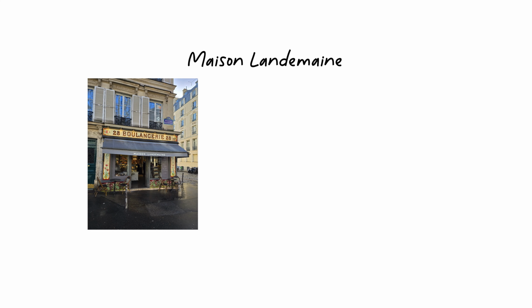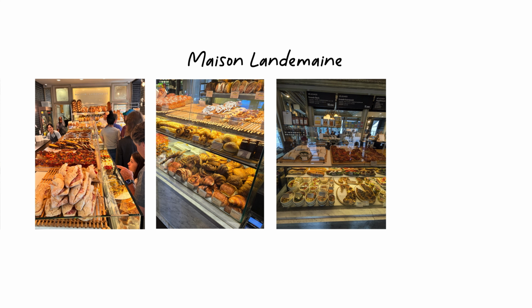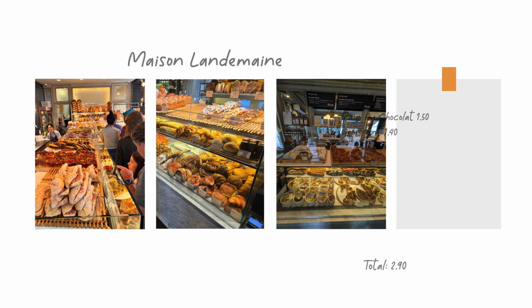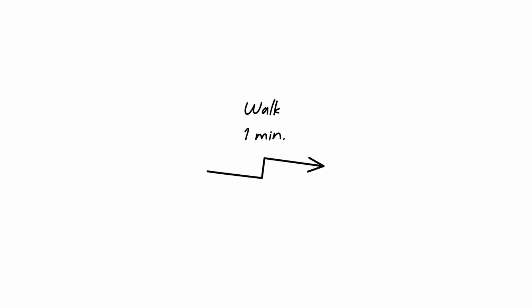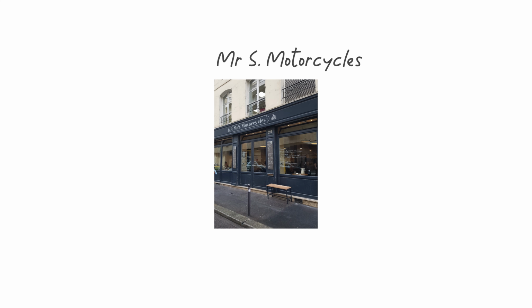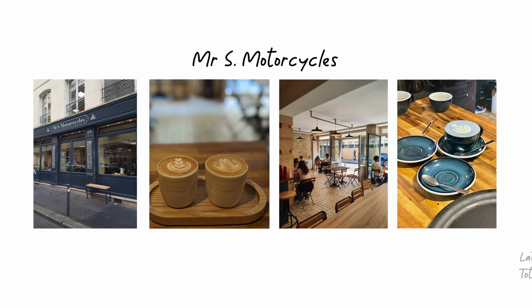The first stop is Maison Lendemain, a bakery where you will grab pastries for your breakfast. Here is your potential order with prices. Note that prices could change depending on when you are watching this video. The bakery doesn't sell coffee, so the next stop is Mr. S Motorcycles, just 1 minute away.